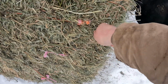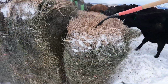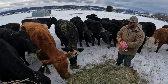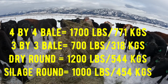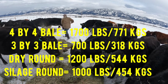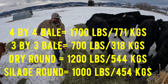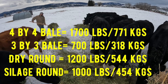So besides these 7 dry round bales that I brought up from Randall's, we're all out of dry round bales. So I have to mix and match bales now to get the right amount of hay that I want to feed the cows that day. We don't have any scales around here, so I just kind of average out our bales on what they've weighed in the past. So usually our 4x4 bales are usually around 1,700 pounds. Then when it comes to 3x3 bales, I usually say they're about 700 to 800 pounds. When I was feeding those dry round bales, I usually figured them at about 1,200 pounds a piece.